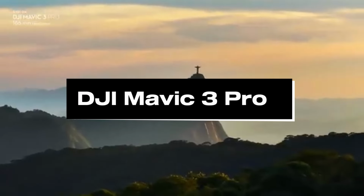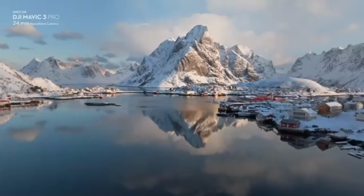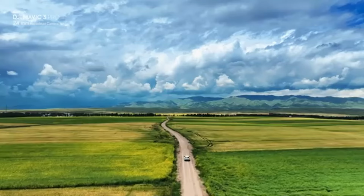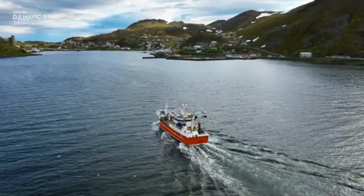Number 4, DJI Mavic 3 Pro. Presenting the top low-cost drone of 2024, the DJI Mavic 3 Pro. Enormous with features and state-of-the-art technology, this drone provides an unmatched flying experience at a reasonable cost.